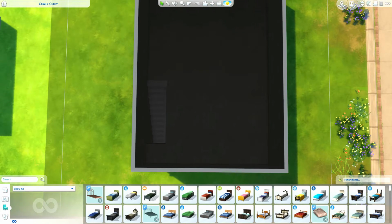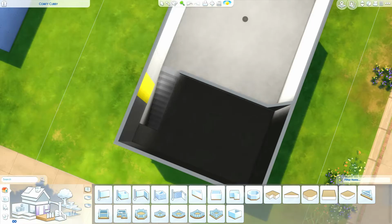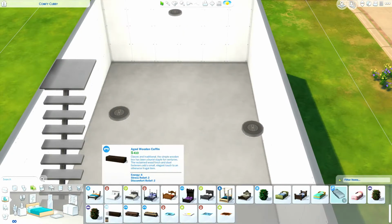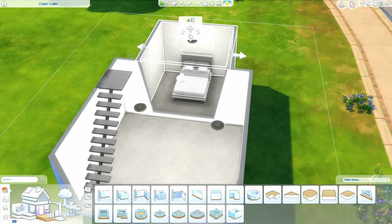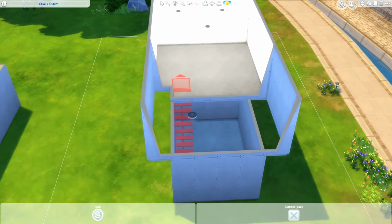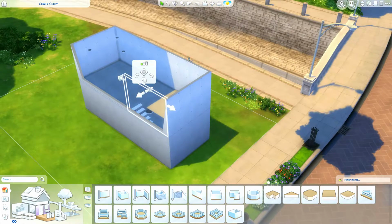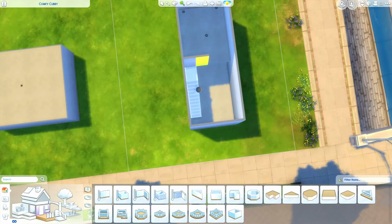When I first started the build, I was thinking about attempting to do a tiny house. I did get some inspiration from one of the fabulous people in a Sims group that I belong to, who posted pictures of interiors of tiny homes, and I thought, oh, that'll be fun to try to build. So I took a shot at it, and I don't think I quite made a tiny house. It is very small, but I wouldn't say it's a tiny house. So we're gonna go with this is a single row house.